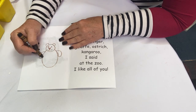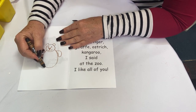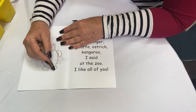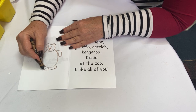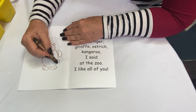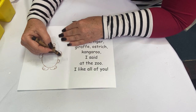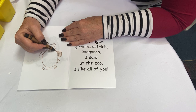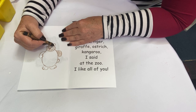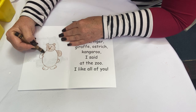And maybe they're coming up here like arms. And then they have feet. Just have paws down here. Maybe some little feet like that. And do they have tails? Just a little one. And they're brown bears. Unless you want to make a panda bear. Panda bears are black and white. And you can do a panda bear.